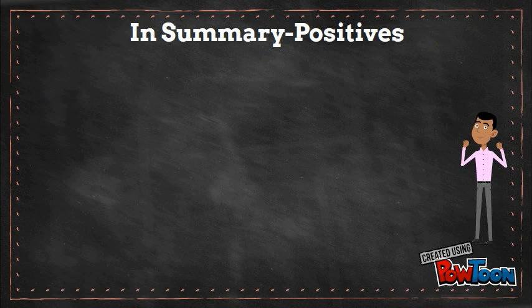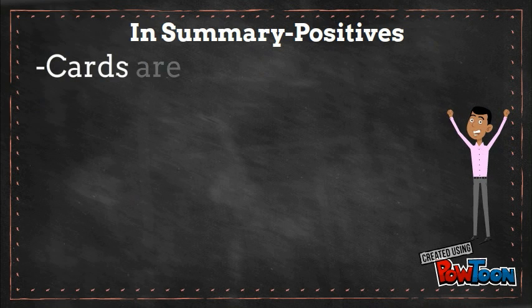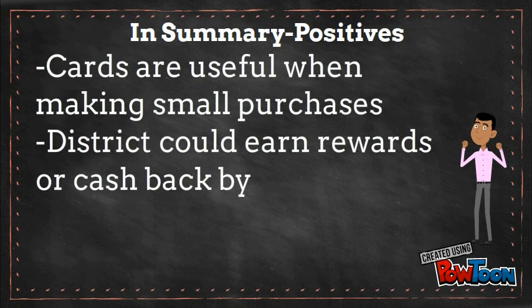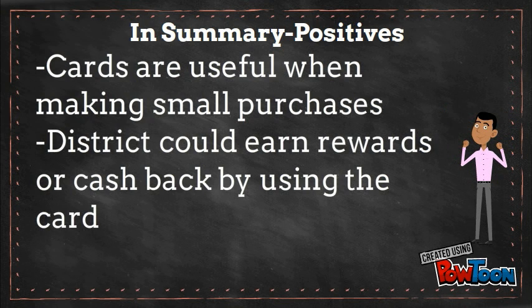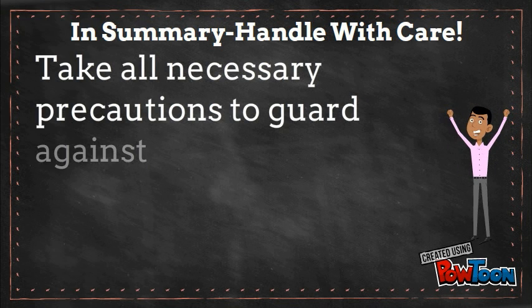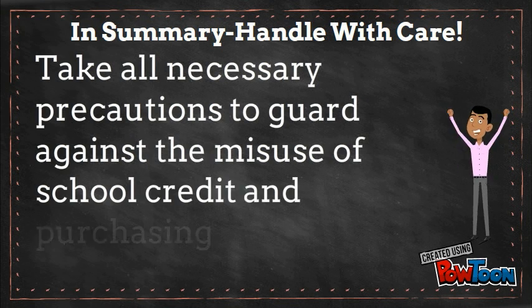There are certainly advantages to being able to use credit cards in a school setting. They are especially useful when making smaller purchases, as it may help reduce the paperwork normally involved in making a purchase. There is also the potential for earning cash back or rewards, as Derby Public Schools has mentioned in their board policy. But it is important to be cautious and diligent with the use of these cards, because the potential for misuse is always there.